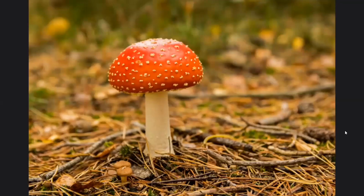Now this is another of my favourites from the day. Another fly agaric, a little one this time. Love the colour, the combinations of the browns down the bottom and the yellows and the greens at the top. A nice merge against the shallow depth of field, which creates that lovely background, the bokeh, as we call it, the blurred out of focus background.